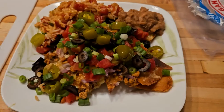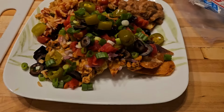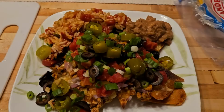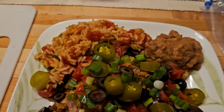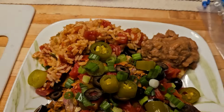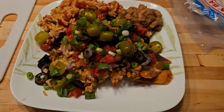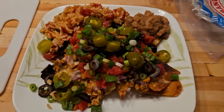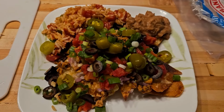And here is what the plate looks like. It's the nachos with the homemade chips, all the fixings on it, our last box of Xanaran's rice, which is yellow rice with diced tomatoes in it, and the refried beans. From now on, if we want tortillas, we are probably going to have to attempt to make them ourselves. And that is our dinner tonight.